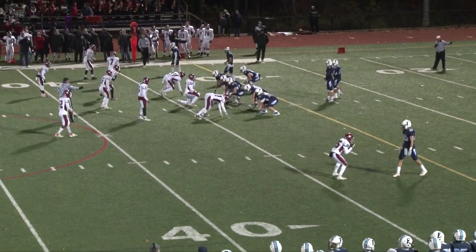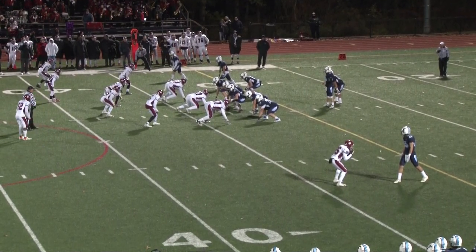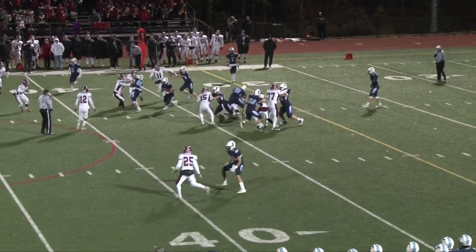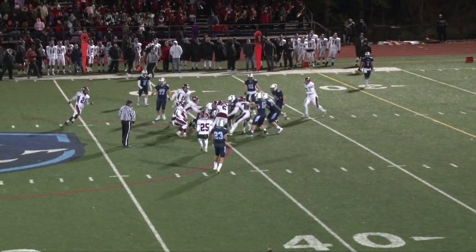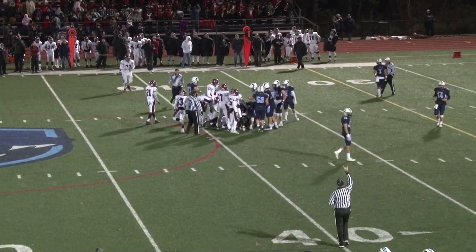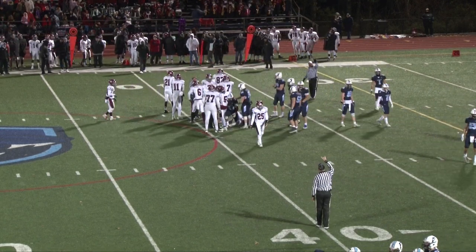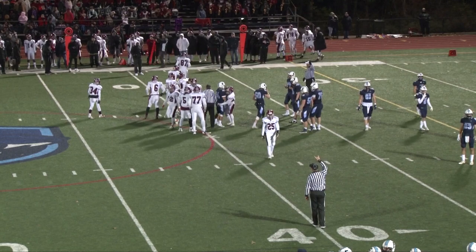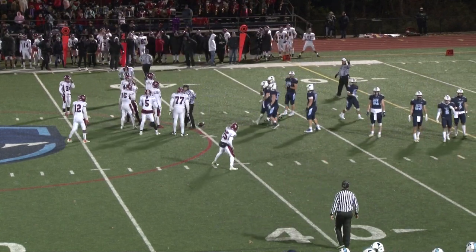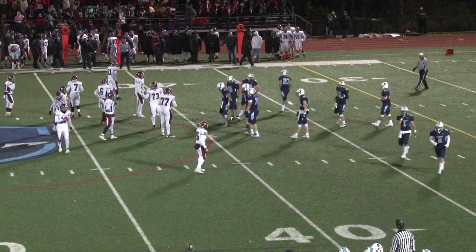And here they go. First and 10 from their own 33. Hand off, Palmieri. He's got some daylight. We'll wedge it out near the 40-yard line. Gets it to the 40-yard line. Little first down run for Owen Palmieri. Pickup of seven for Owen. Panthers have it now. Second down and three from their own 40-yard line.